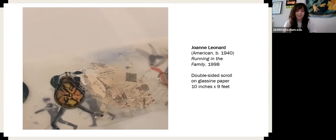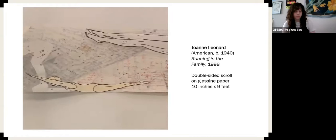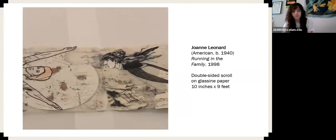Let's go on to the next one. Well, we'll play it again once more. I love that transparent window.